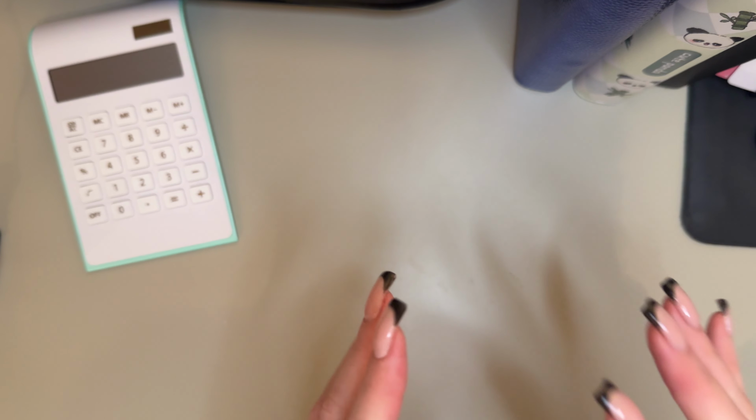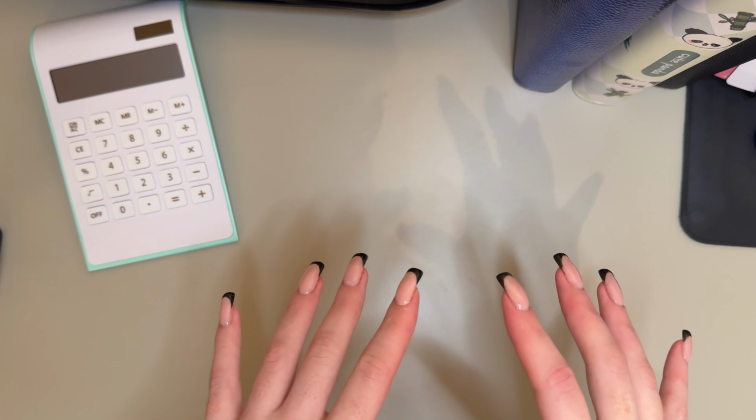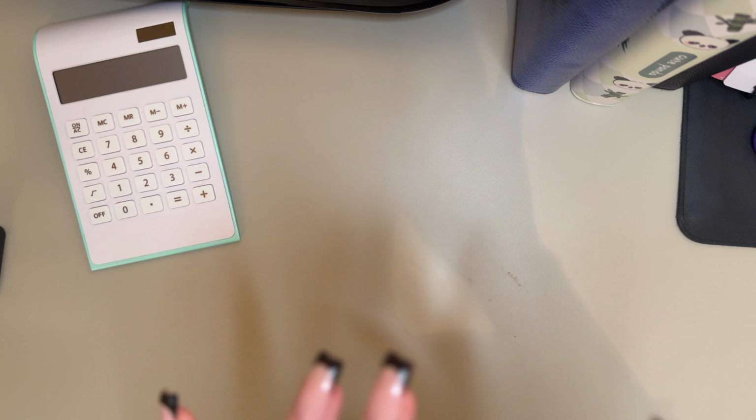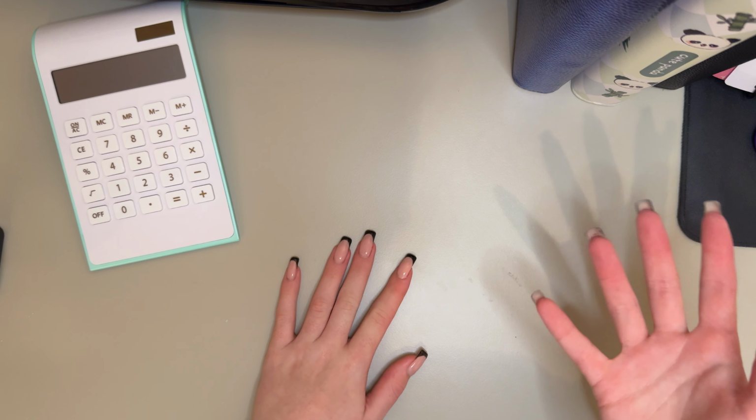So this is brand new. I'm not new to cash stuffing. I've been doing it for quite a few years now, but in 2025 I did fall off of it a little bit, but I'm getting back into things now. So I thought I'd do a binder flip through, show you my binders, because I have changed them.